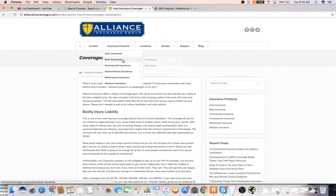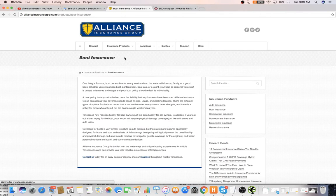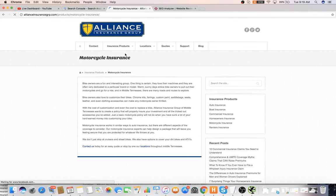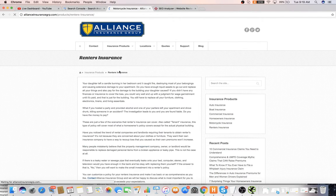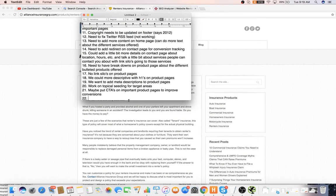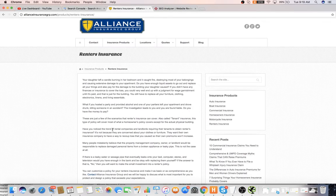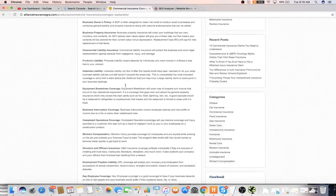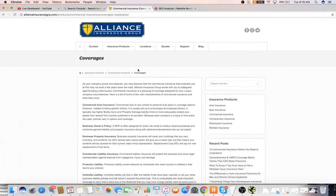All right, we're gonna go to the next one. So we're gonna go to boat insurance, and let's see if this is clickable. It looks like it is. So we got some link silos there. I would probably put some images in these pages too. Should put images in product pages. So yeah, this is pretty easy to look at, reoccurring, at least from a visual standpoint. We'll look at the code standpoint in a second.